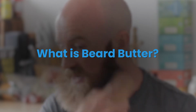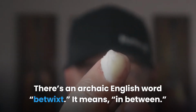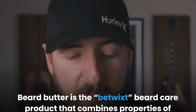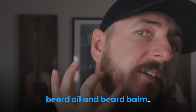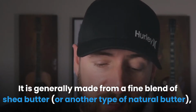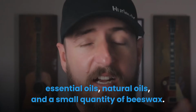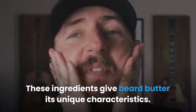What is beard butter? There's an archaic English word, betwixt. It means in between. That's exactly what beard butter is. Beard butter is the betwixt beard care product that combines properties of beard oil and beard balm. It is generally made from a fine blend of shea butter, or another type of natural butter, essential oils, natural oils, and a small quantity of beeswax. These ingredients give beard butter its unique characteristics.